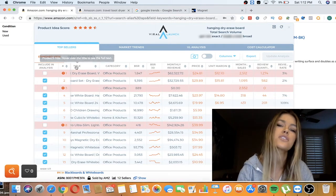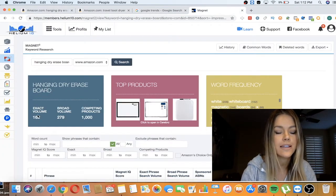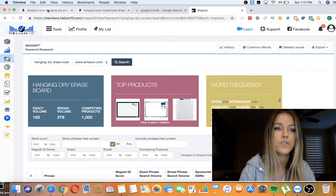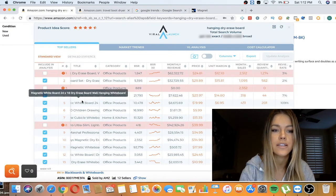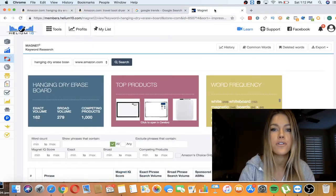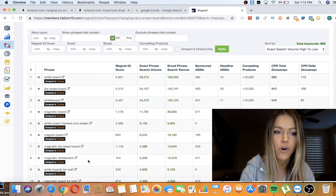But if you were to actually rank your product for hanging dry erase board, you can see that only 162 searches a month are happening for this, and that is not where the majority of sales are coming from for this product. Yes, they're ranking for this key term. However, their sales are probably coming from all of these. They probably rank for whiteboard, for dry erase board, for whiteboard without a space, for magnetic board. This is all that they rank for.